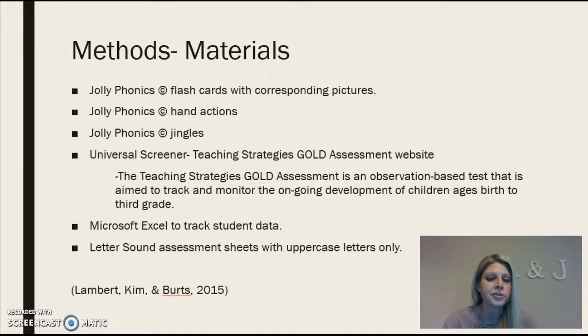So the materials that I used were the Jolly Phonics flashcards, hand actions, and jingles, the Teaching Strategies Gold Assessment, the Microsoft Excel spreadsheet to track student data, and the letter sound assessment sheets with uppercase letters only.